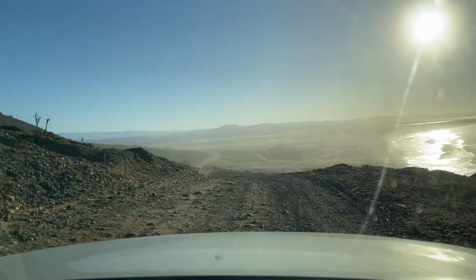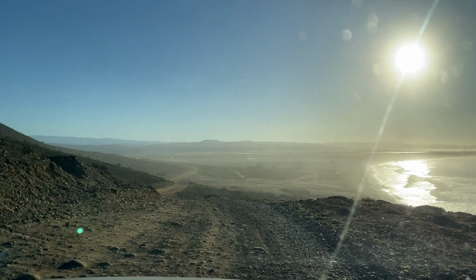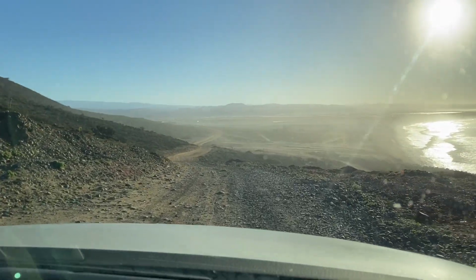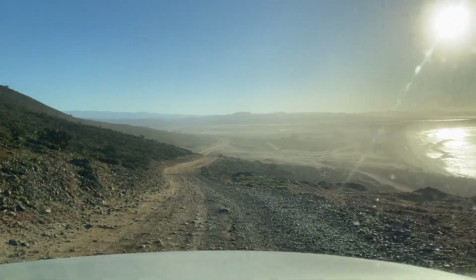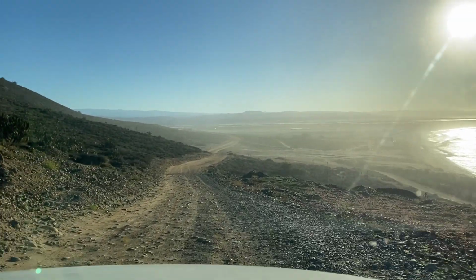Well, here's the morning start for day 2, and here's the highway. No, it's not the highway. It's getting out of the hotel, and we're getting back to Highway 1. It's only 3 kilometers.